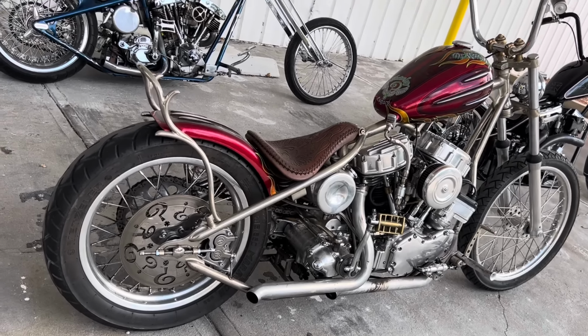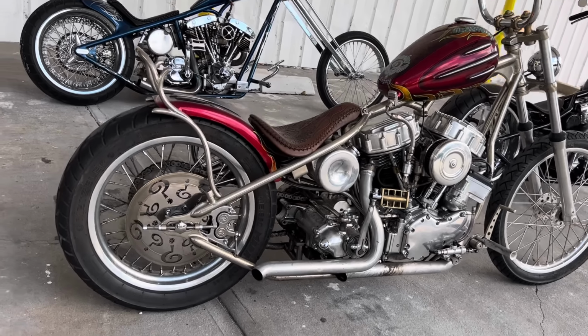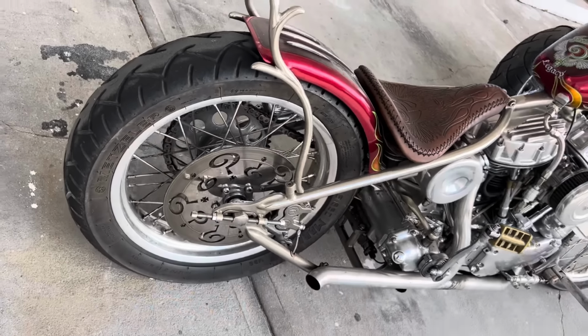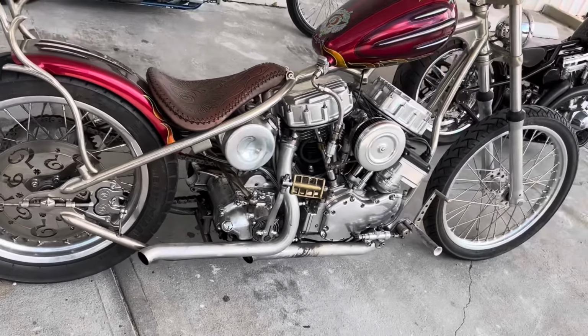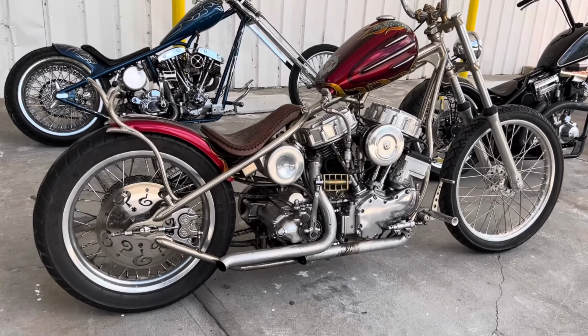Larry liked aluminum Akron and Sun rims, 16 or 18 in the rear and 21 in the front. Usually 40 spokes was all he wanted on his bikes. He didn't go really elaborate with his wheels, pretty basic. Really great traditional chopper look to what he was doing with those wheels.